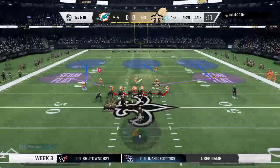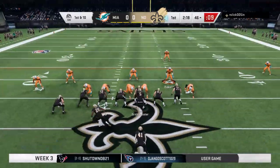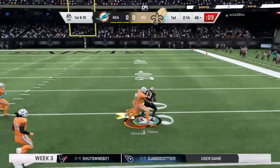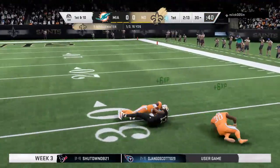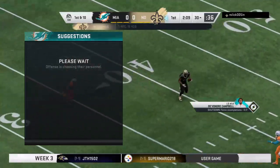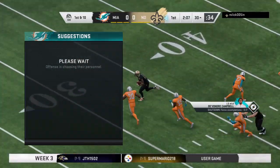Two to Mike by 2. Set, go. He throws and he hits the slant route to Thomas. And brought down, but able to get it to their 30-yard line. He'll get 15 and a Saints first down.